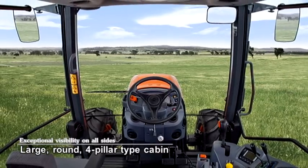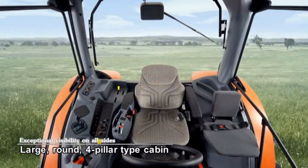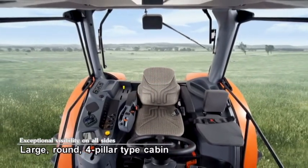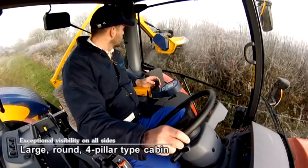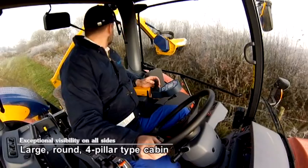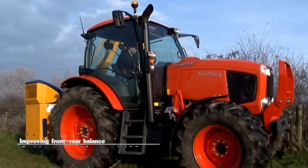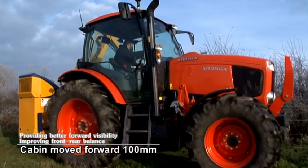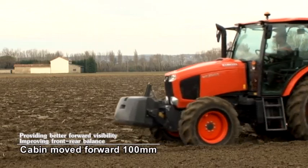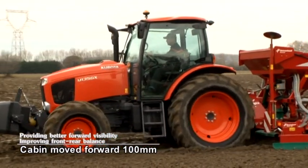Oversized windows provide exceptional visibility to the front, back, left, and right, making it easier to confirm the position and condition of an implement. This greatly increases work efficiency. The cabin has been moved forward 100 millimeters compared to previous models, providing better forward visibility and improving front-rear balance.